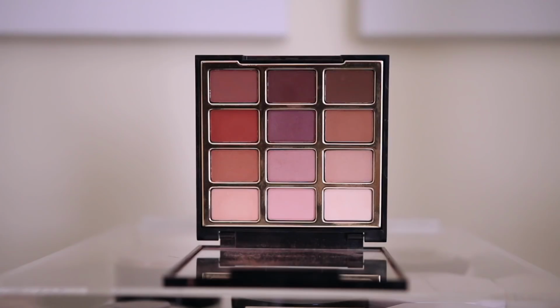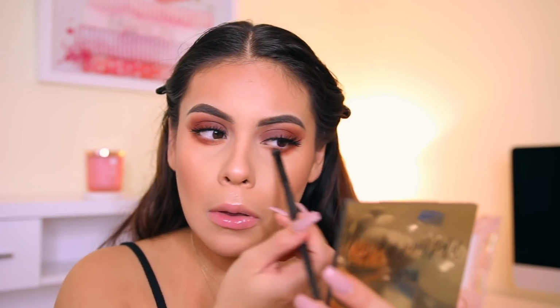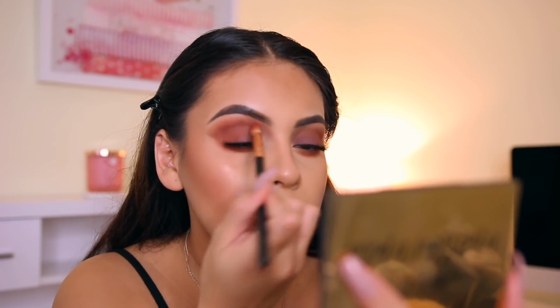Also going to go back in and I'm going to take a little bit of that orange color and apply that as well with the same brush. And I'm also going to take the lower lash line and connect it up towards the crease area just so we can kind of all mesh together. Just going to do a couple little touch-ups in the crease area once again.